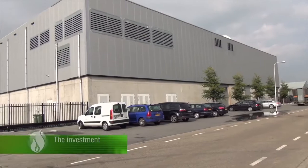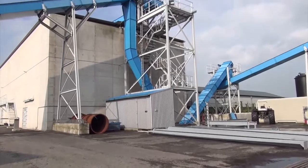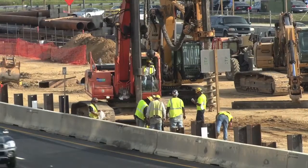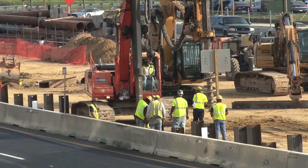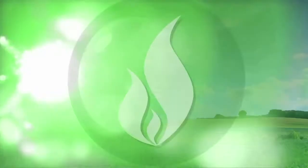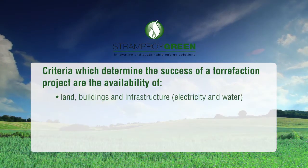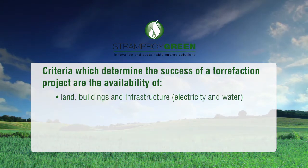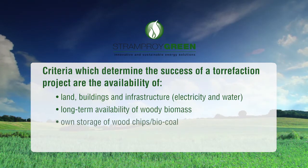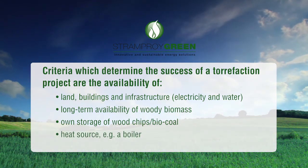The investment. A torrefaction plant is attractive for investors. The return on investment for the entire plant is around 3 years or less. The construction time is 10 to 18 months, depending on the required capacity. Criteria which determine the success of a torrefaction project are the availability of land, buildings and infrastructure, electricity and water, long-term availability of woody biomass, own storage of wood chips or BioCoal, heat source, for example, a boiler.